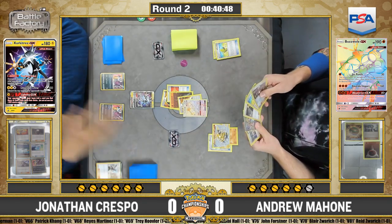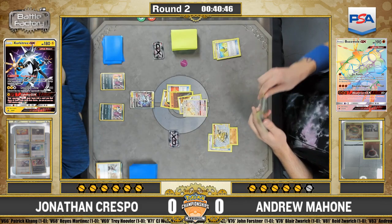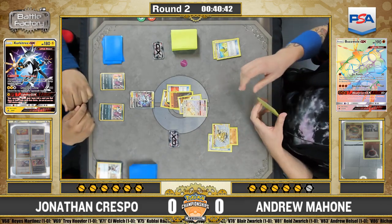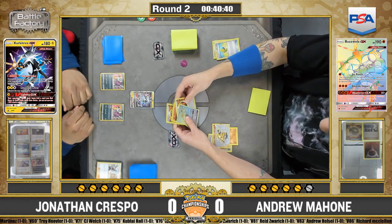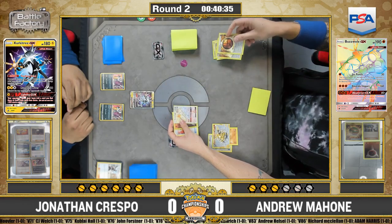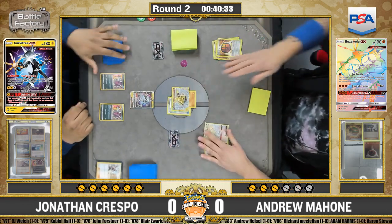So now we're just going to pretty much... There's that Guzma, though. That's actually really nice because that'll put Mahone right back to this even prize count that he was kind of looking for. Well, if he can actually get a Max Elixir too and pull off that strong energy in the discard pile, that'll be pretty nice. Mahone did take 2 prize cards, or he's taking 3 prize cards. Yeah, never mind. So he does retreat.